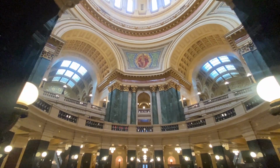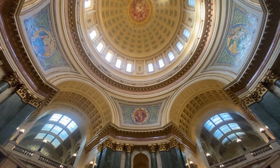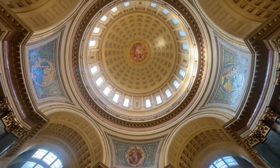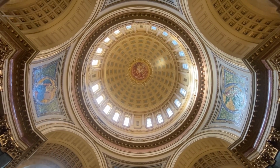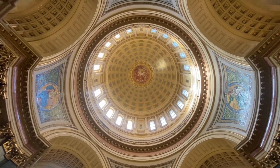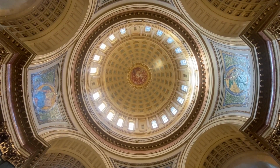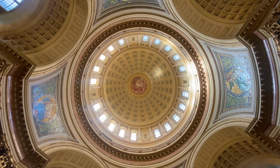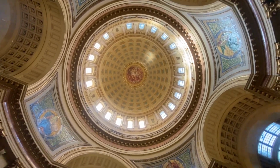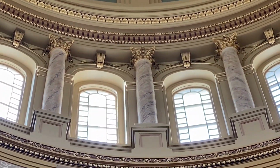When we come into the main rotunda, you will see this rivals any dome, any room, any space, anywhere in Italy, in Europe, any place. And you'll notice at the top, the dome has marble columns all the way around it.